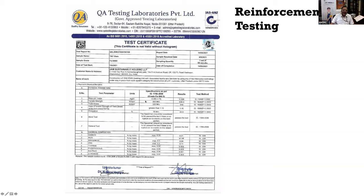So it is a typical test certificate of a reinforcement which is being used in this project. And as you can see, first and foremost thing is the chemical composition of the steel which you are using. So there is an Indian standard IS-228 which gives you what should be the permissible chemical composition of the steel bar which you are using. So steel is nothing but carbon. So percentage of carbon along with other materials like iron, magnesium, titanium, phosphorus, their permissible percentage can be calculated, and it has to comply with that code.